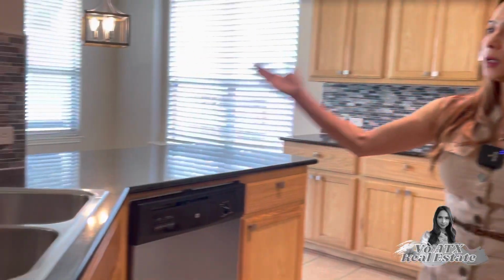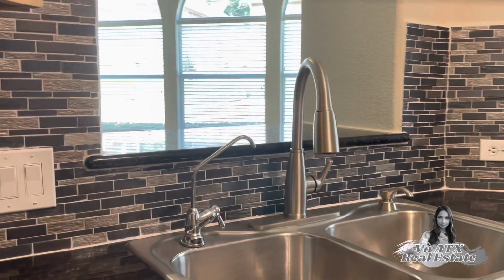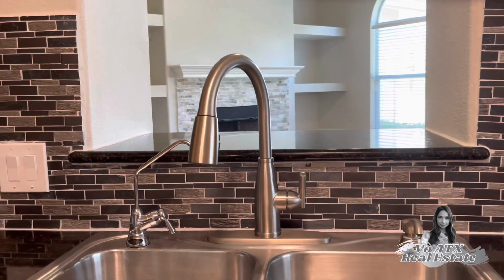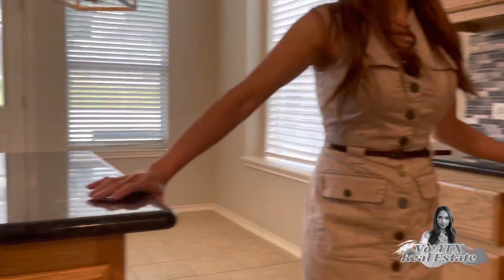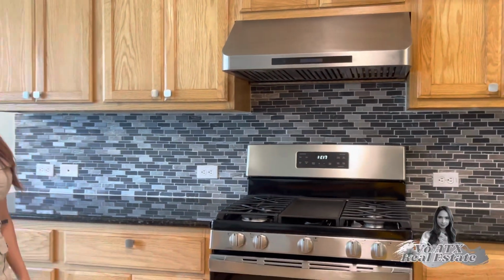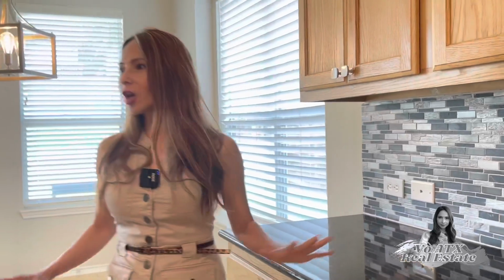Alright, so here is also the backsplash that goes through the sink, the kitchen sink area. This house has a brand new dishwasher and also a brand new kitchen hood and range, Whirlpool brand. And the backsplash also has been completed from last time that we saw. Today, everything looks so good all together.